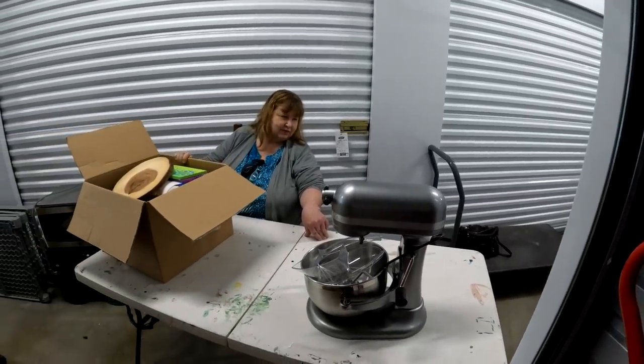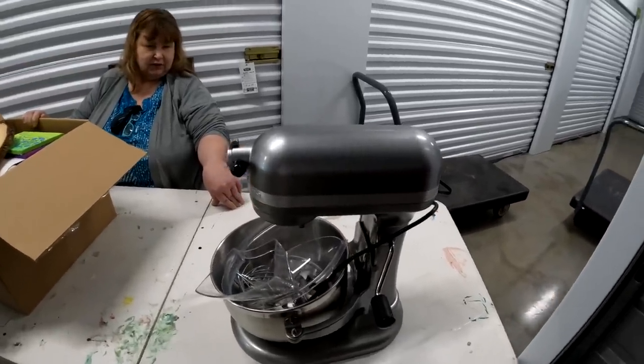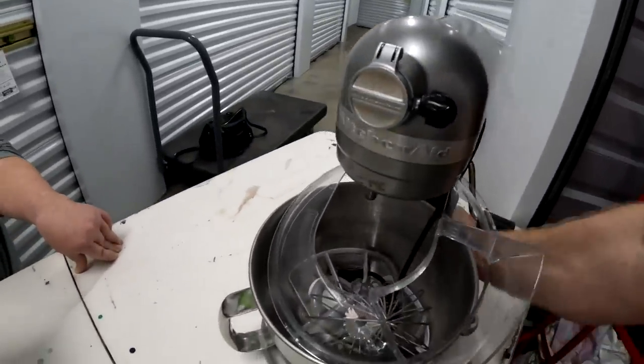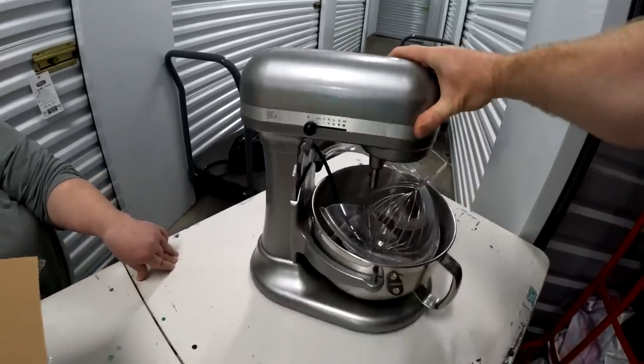And I only paid $200 for the unit. It's a 6-quart. Yep. Ooh, it has a lot of speeds. It's a big boy, isn't it? It's a bigger KitchenAid than we got. I like that it's all silver. You know, we could auction this KitchenAid off. Yes. Somebody may want it.